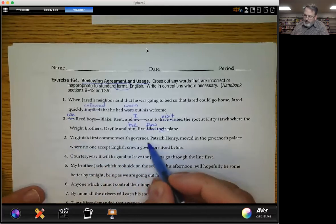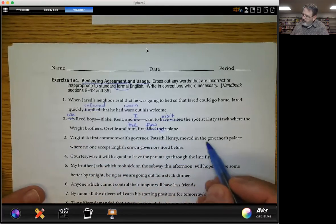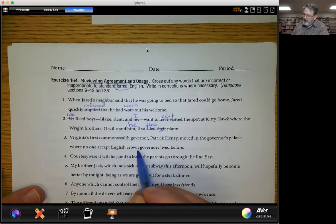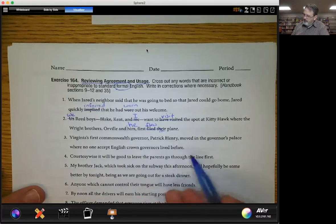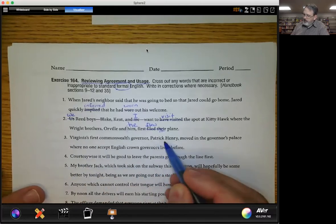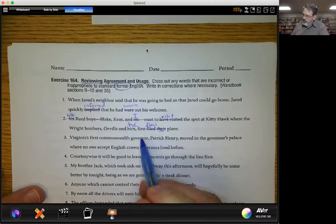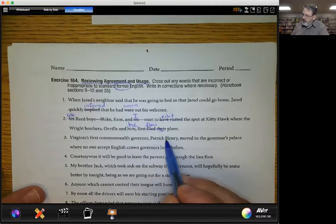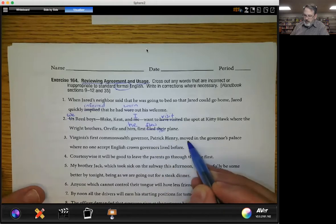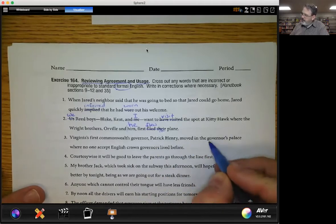Virginia's first Commonwealth governor, Patrick Henry, moved in the governor's palace where no one except English crown governors lived before. Okay, there's a few problems here. Let's start at the beginning. Virginia's first Commonwealth governor, Patrick Henry. Governor is the subject. Patrick Henry is an appositive of the subject, but it's all fine. It looks good. The verb is moved in the governor's palace.